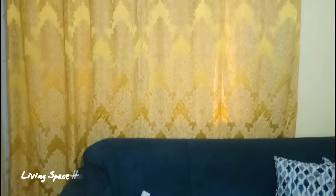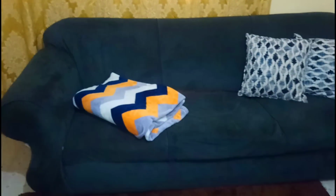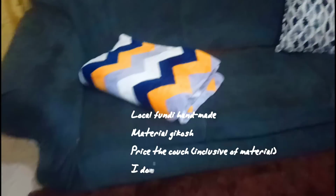Curtains were from Dongfang, and the chairs are homemade, made by a local fundi. And this goes in square, but anyway, I always have this one here. It's really soft. I don't know if you can call this a fur blanket. I got it at Nakumatt before it closed, on sale. It was 1,500 Kenya shillings.